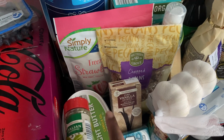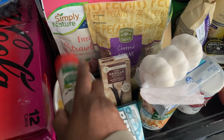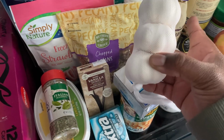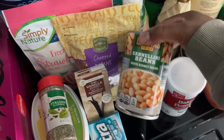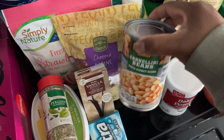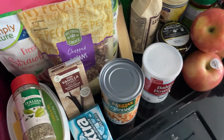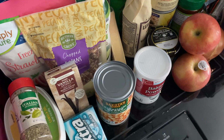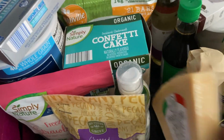Italian seasoning, light butter with canola oil. I put this light butter in my grits, it's perfect. A little 3-pack of garlic, some third less fat cream cheese, can of cannellini beans, which I'll just tell you right now, this is not for anything that has to do with this week. I just saw a random recipe, and I think it was the most recent issue of Cooking Light. Baking powder, Parmesan cheese.